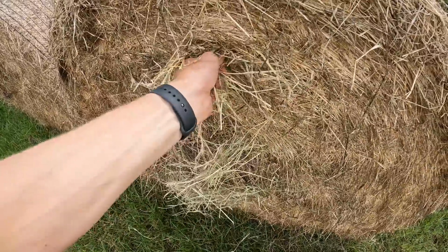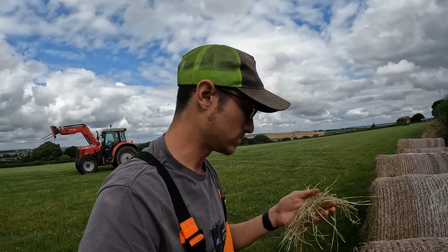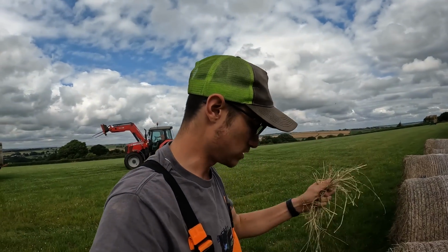Oh, they smell incredible. Oh, if you could bottle that, you'd be a millionaire.